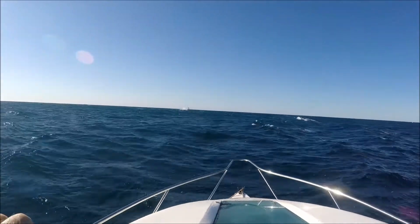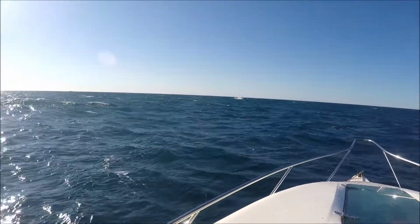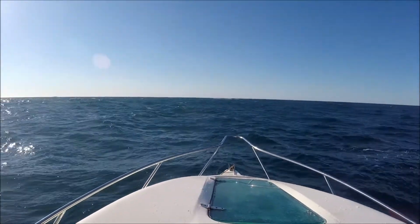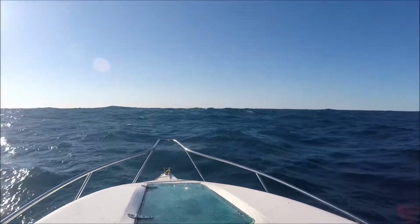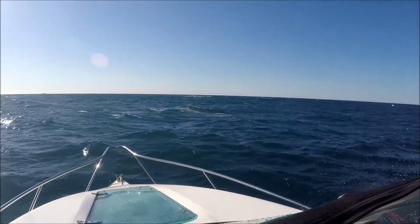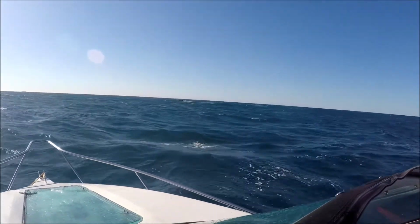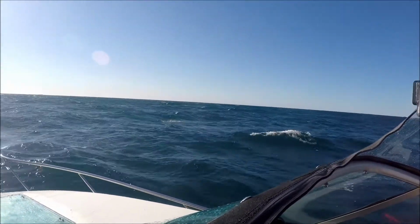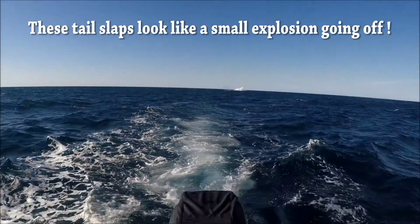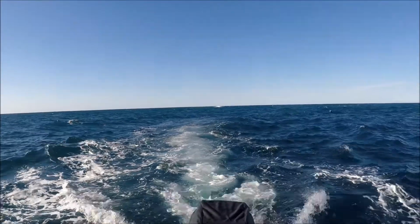So these are the first whales of the season. Fantastic. Having a great day slapping the tails, doing a bit of breaching. Whoa! So with them being this close, we're definitely going to be hearing them while we're diving. Ooh, he's so close! The size of that bastard! Wow.